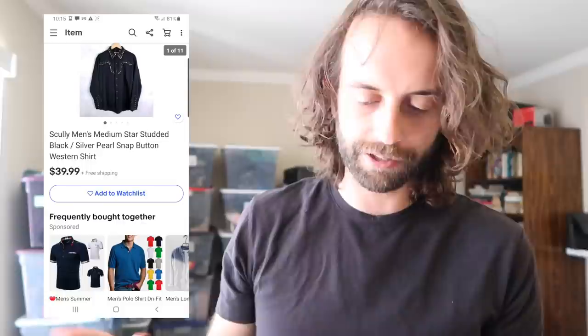This Scully shirt is one of two Scully shirts that I included in a haul video, and I said in the haul video that I was gonna price them low, and a bunch of people came screaming into my comment section to warn me off of doing so. But I priced this at 40, it flipped right away, I was happy with it. It's like a heavy duty Western shirt, sent it out priority mail because it was so heavy.